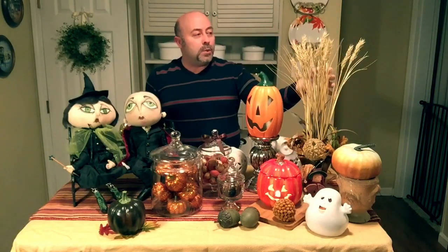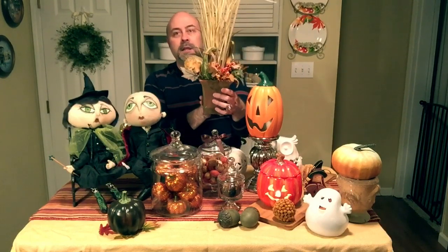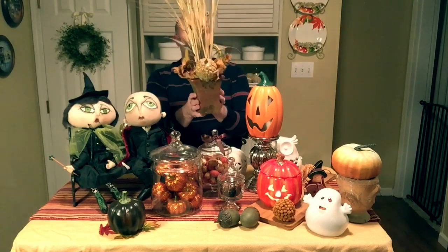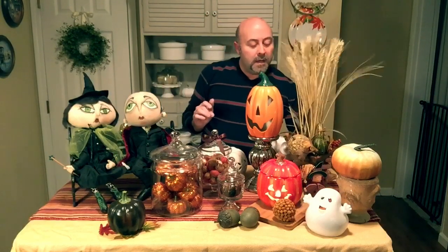And then of course I have this wheat sort of arrangement here that has some really rustic pieces in it. Some leaves and some berries and some different little cornucopia type pieces in there. And so I really like that. I'm going to use that somewhere as well.